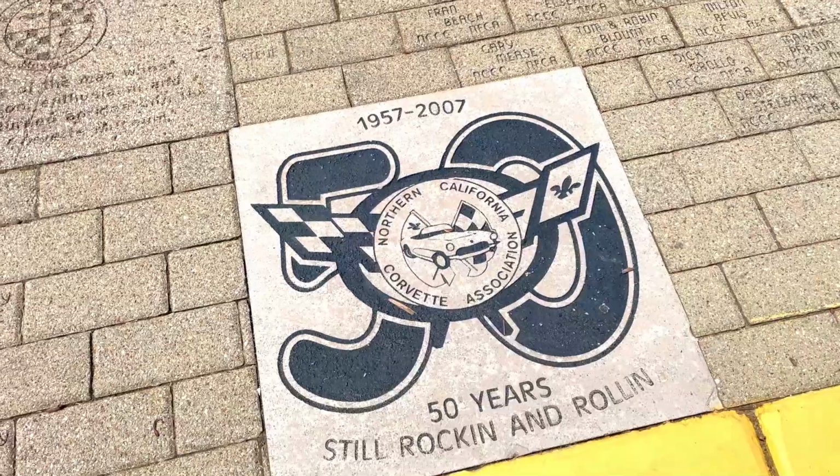One of the neat things about this place is you can have a brick with your name on it or your car club, and they're all around this place. So they're everywhere.